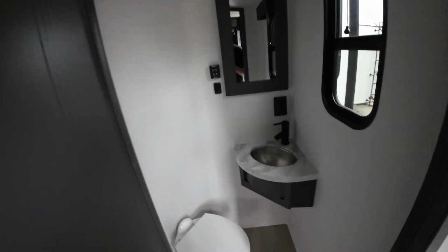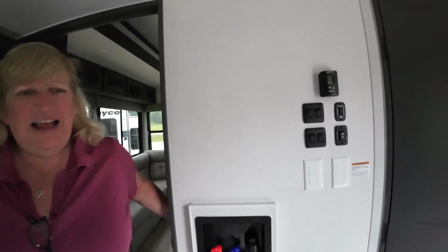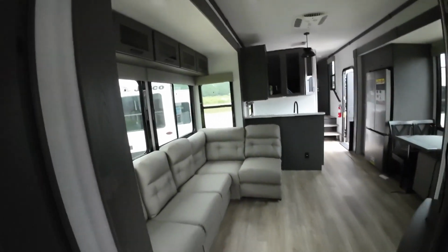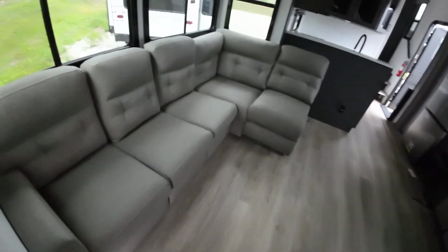There's the half bath, because we plan, if we did use this model, this would be a guest bedroom, and this half bath would be for our guests. But it's also very close to a door. You can access it at rest stops, etc. Again, Alliance puts washer and dryer hookups in the garage and in the master bedroom.